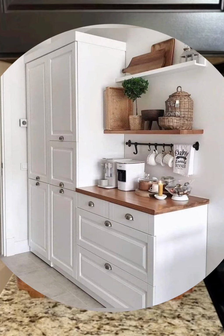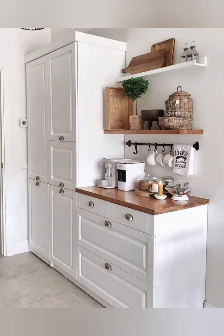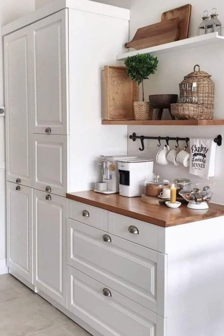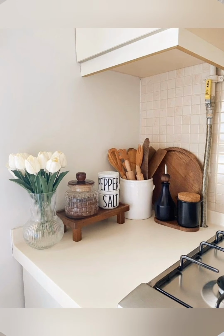Use under-cabinet storage. Install hooks or rods under cabinets for hanging mugs, utensils, or dishcloths. Under-shelf baskets can also increase your cabinet space for lightweight items.